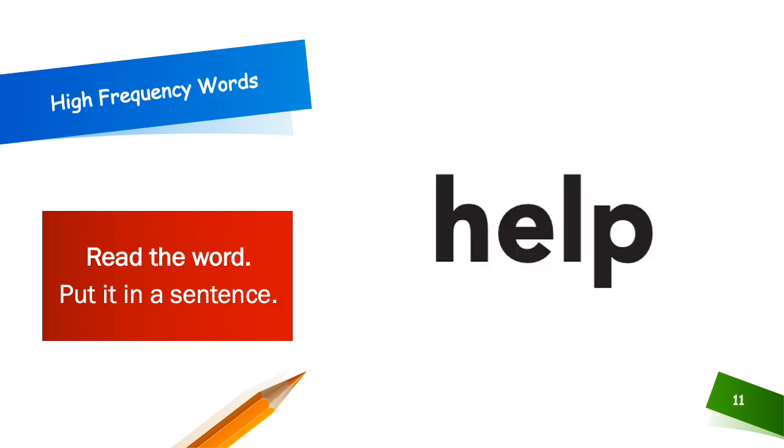Now we're going to practice our high frequency words. We are going to read the word and then we'll put it in a sentence. Can you read this word? The word is help. Can you put help in a sentence? My friend can help me with my homework.